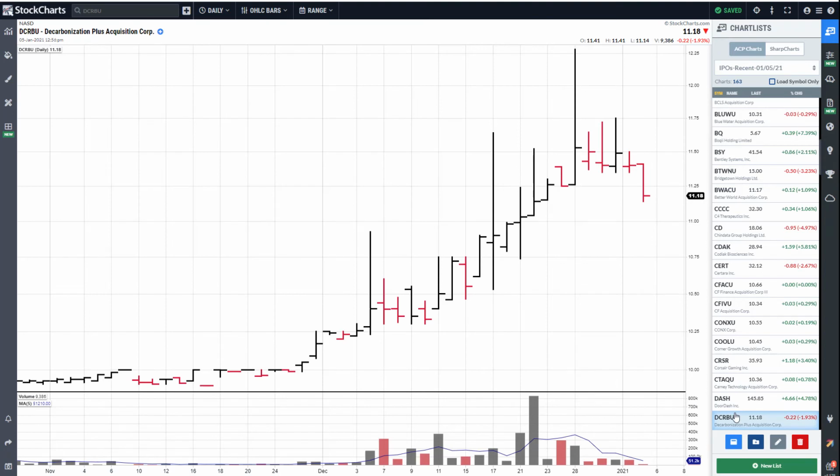This one, super thin, so let's avoid it for now. This is on my radar, though, except for a couple of the wide range bars in here make it look kind of funky. It has a nice thrust higher, a nice persistent trend higher, and beginning to pull back. It might be worth a shot, but we're going to have to pay attention to volume.